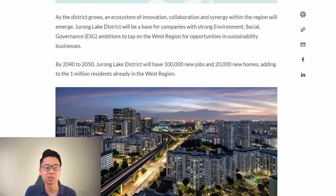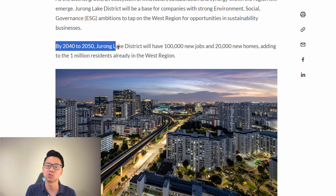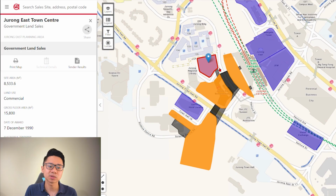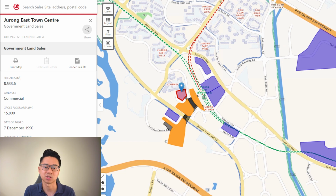By 2040 to 2050, the JLD will have 100,000 new jobs, 20,000 new homes, and will be Singapore's second CBD. You would have definitely heard of your Changi Business Park, Seletar Aerospace Park, Punggol Digital District, and many more. But this is the first time that the government came out to say that this area will be Singapore's second CBD. So back to the URA map, Jden Residences is over here, and given its close proximity to the upcoming GLS land plots, it can definitely benefit from this mega transformation.